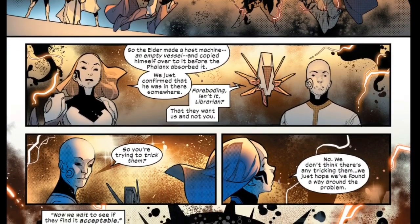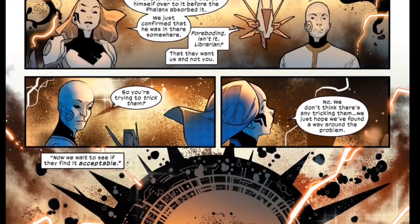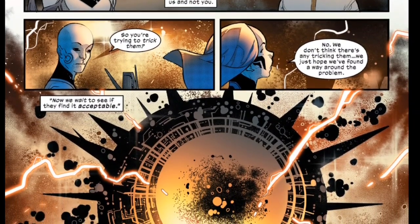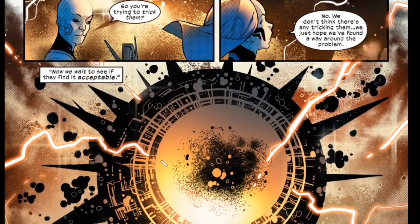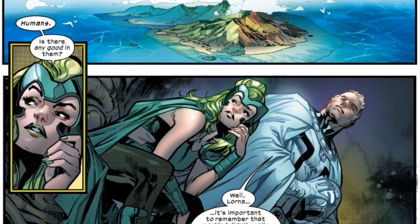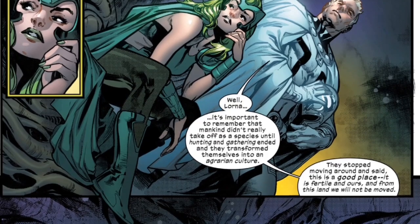And Nimrod the Greater, who now looks like Nimrod the Lesser, was actually kind of making fun of the librarian, saying it's foreboding, isn't it, that they want us and not you. In other words, they want the machines, but not the humans. So now we cut back to Krakoa in the present day, I guess you could say. And we have Polaris and Magneto.